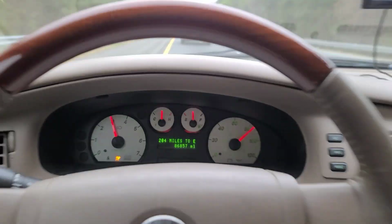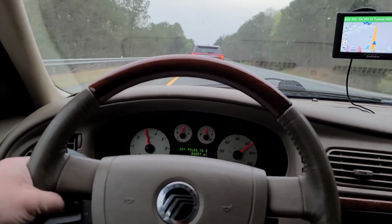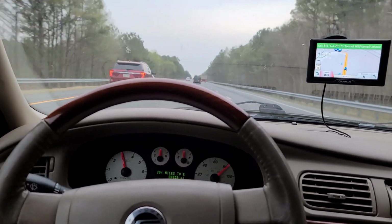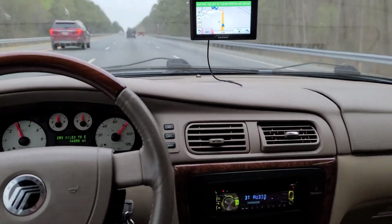86,857 miles. I'm not sure when the oil was last changed, but I'm going to take her today and get her serviced, get her oil changed. But yeah, anyway, she's a pretty good freeway cruiser.